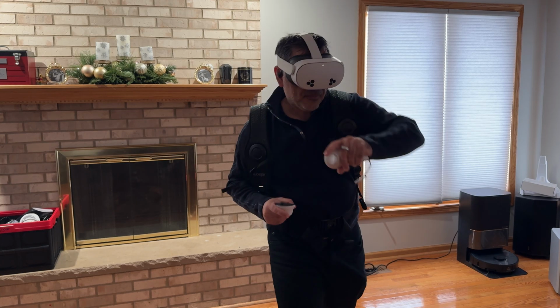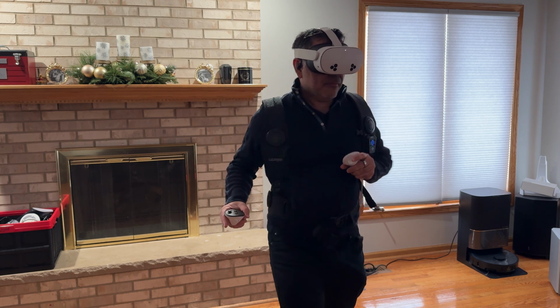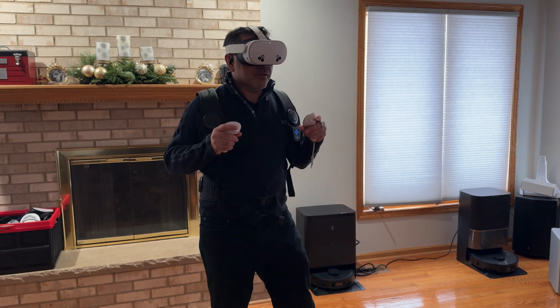Now, let's talk about the specs because there's a lot going on with this vest. At first sight, it may look like a vest that just has speakers in the front and in the back and all over the place. They have some stuff going on, but it's actually more than that. We're talking about a vest that gives you a play time of up to 8 hours. 8 hours of play time on a single charge.